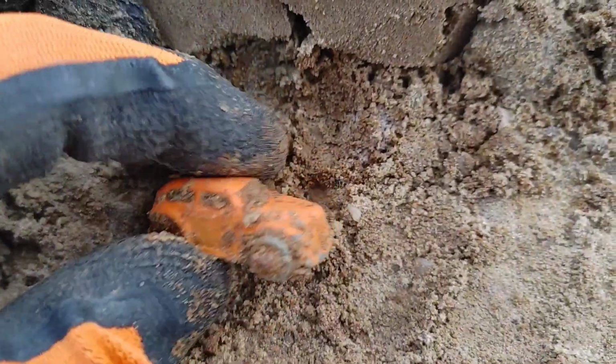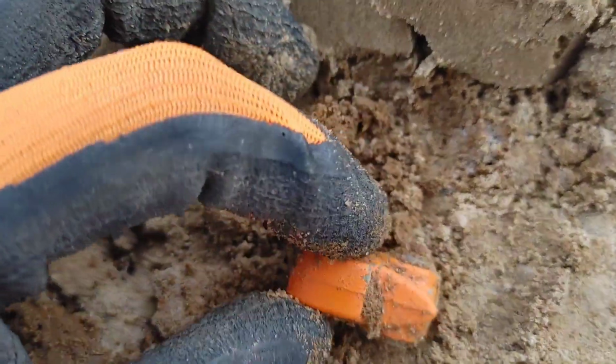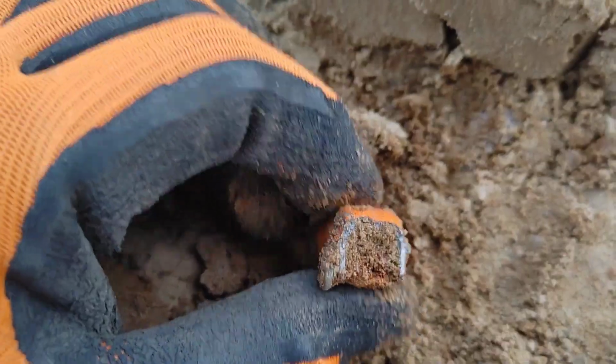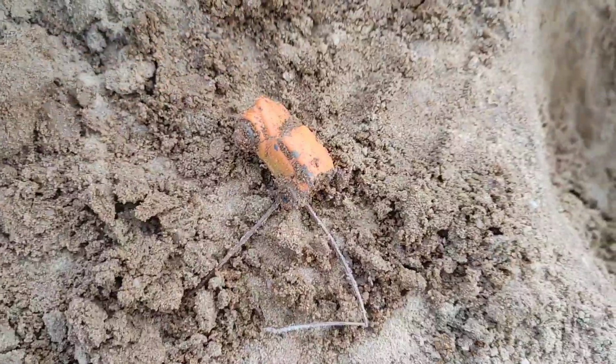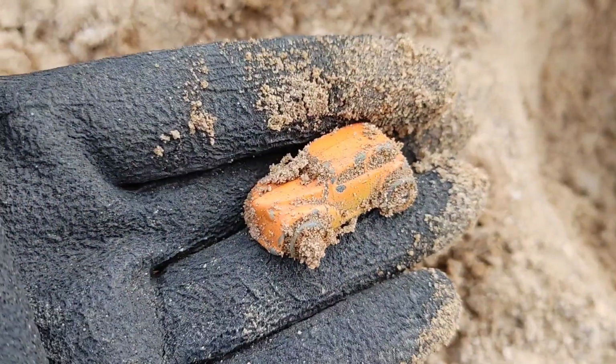Little metal car. Looks like an older one by the style of the wheels. Only thing is, snapped it in half when I was digging it out of the hole. This sand's partially frozen, so maybe there's something else good in here.